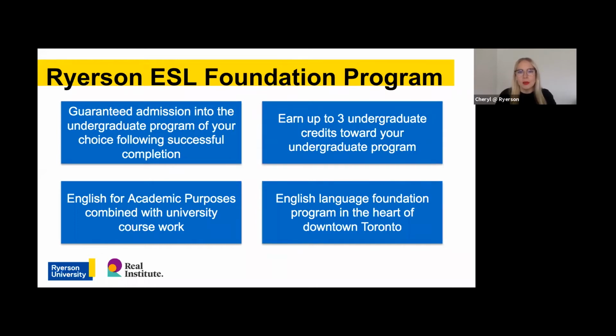Just some key things about this program. Students are guaranteed to earn 1 and possibly up to 3 undergraduate degree credits throughout the ESL Foundation program. The curriculum combines English for academic purposes with university course work, and you are still considered a full-time Ryerson student. You are studying in the heart of downtown Toronto, in a state-of-the-art, beautiful modern facility called the Real Institute.